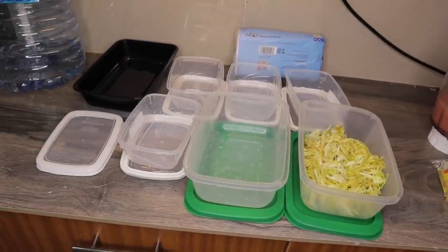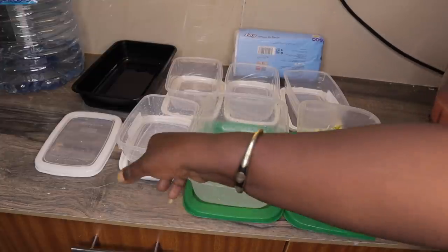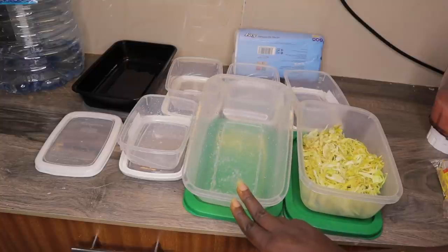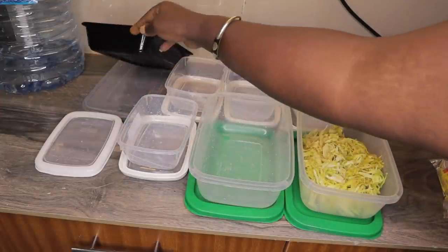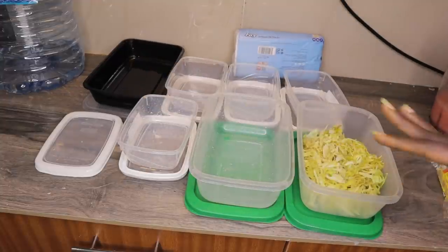I'm starting out, so please bear with me. Let me know which containers are best. This is a 600 milliliter container, and I guess this is a 1 liter container. I don't know, so let me know. And this one I recycled from my previous order.